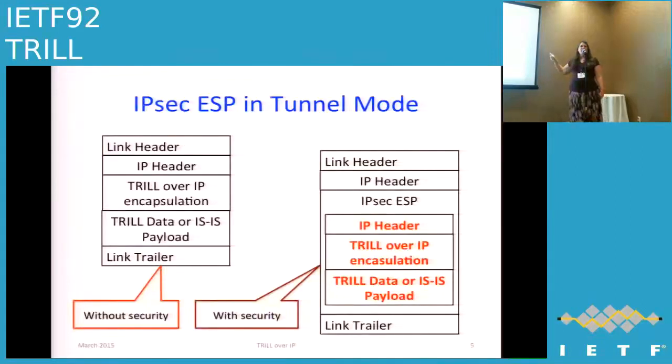This is what it looks like. It's actually very similar to the DTLS slide we used to have in a lot of ways. But you've got the Trill over IP without security: IP header, the Trill over IP encapsulation, which includes UDP and the Trill data. Over here, we end up with the IP header, the IPsec ESP, so all of that is encrypted inside here, the IP header, the UDP encapsulation, and the payload. Next slide.